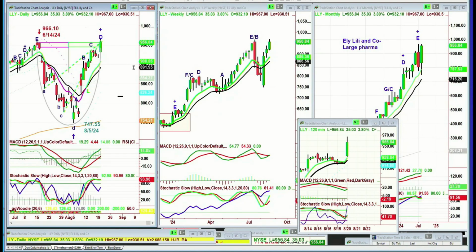I didn't, so let me just do this. So Eli Lilly, I drew this in the other day. Someone asked me about it, and I said the 966.10 14th of June high plummeted down to 747.55. If I'm going to do a left side, right side price time match, I'm taking this candle right here. I'm not going to the bottom because it seems to me that the turnaround, I think we were somewhere over here at about 860, maybe a little higher.